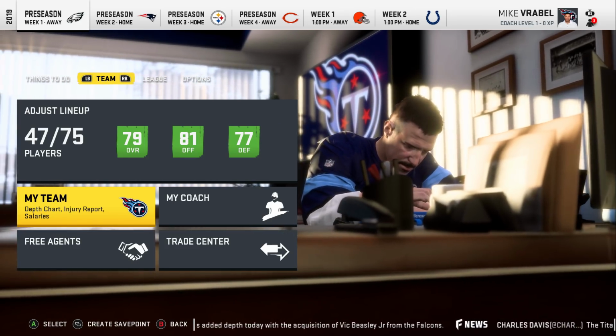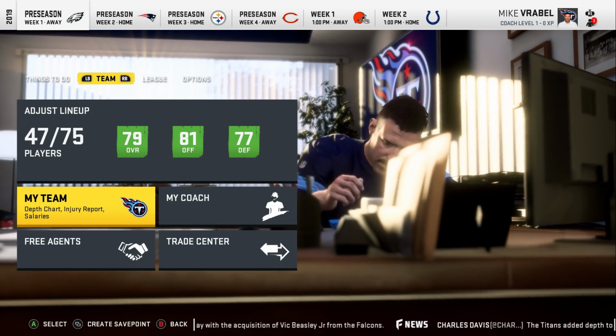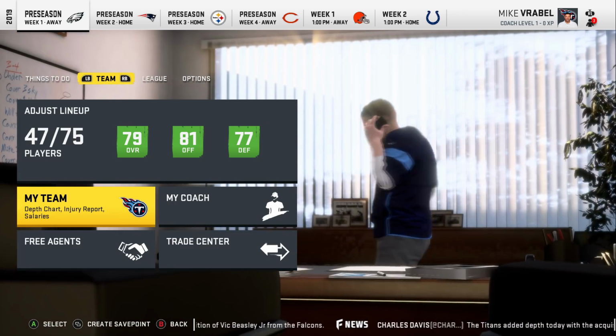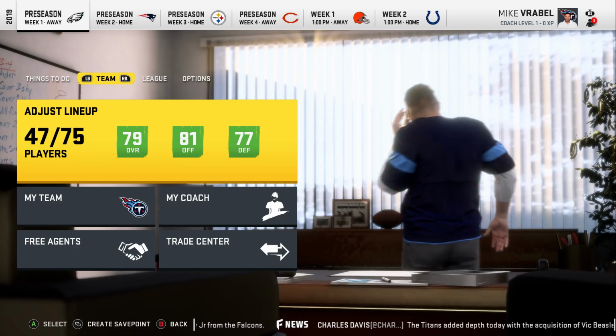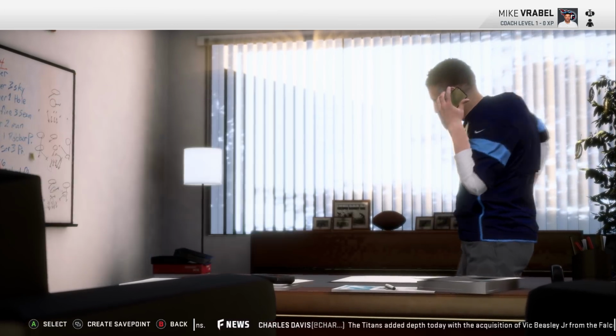Today we're continuing with the 32-team 7-round mock draft series by alluding to the team that holds the 29th pick in the first round, and that is the Tennessee Titans. Now, before we get into that mock draft, through the power of Madden 20, let's take a look at this team, what moves they have made in free agency, how their roster shapes up, so we best know how to assess and address their needs when it comes to the mock draft.